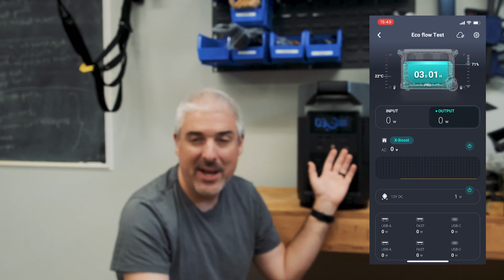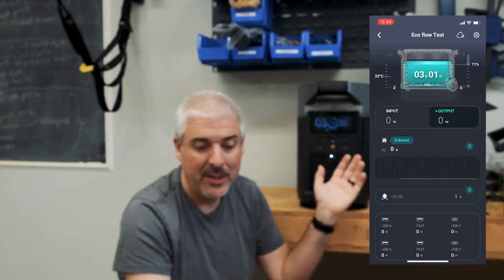You could fire this up if it was a remote cabin. You could see your power usage if you were somewhere far away, or you were in another part of your house where the Wi-Fi from this unit wouldn't quite get there.